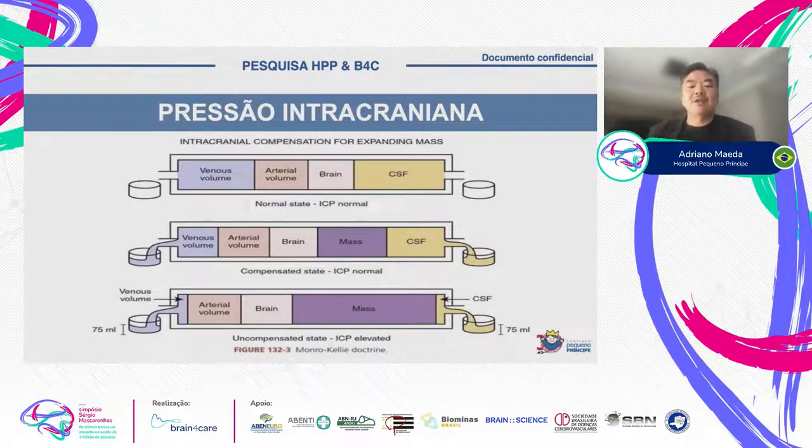Usually there is a phase where the organism adapts itself, which is the compensated state of intracranial pressure. There is a mass, a volume that is above normal, where liquor and the arterial or venous compartment go out and accommodate. But there will be a time where the increase in volume in the skull cannot be tolerated anymore. It will lead to an increase in intracranial pressure.